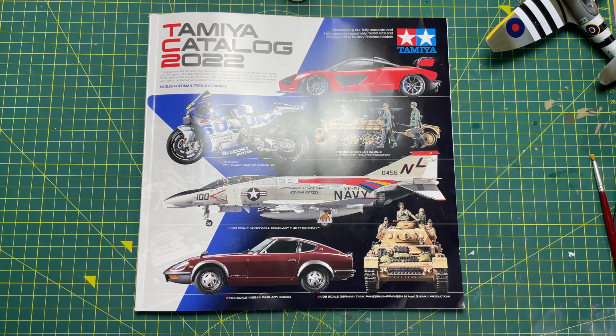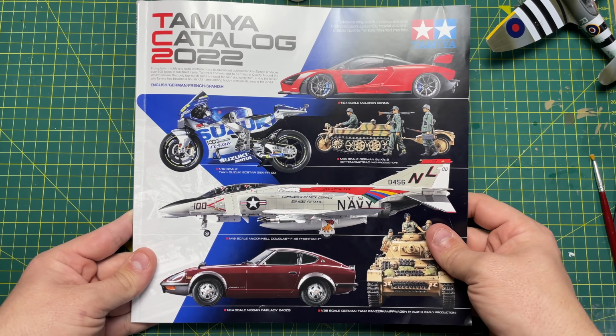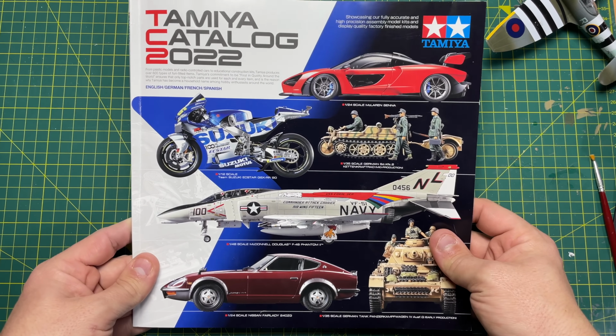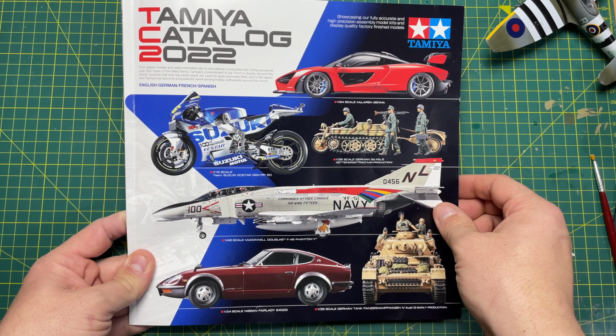Hi guys, Moz here, and on the workbench today, it arrived yesterday, I have the brand new Tamiya Catalog for 2022, and I'm going to show you this page by page.